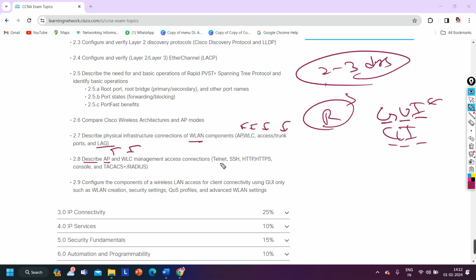So here you can also see, to access a device, again we have two options. We can take physical access or we can take remote access. Either I can connect my computer to the router directly through a console cable and access it, or I can access it remotely from somewhere else. If I have IP connectivity to this device, I can access it. For remote access, we have two protocols, Telnet and SSH. So you have to learn these two protocols, Telnet and SSH. For GUI access, we have these protocols, HTTP, HTTPS, and then we have console.